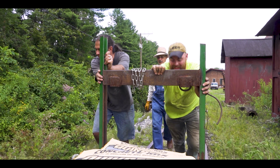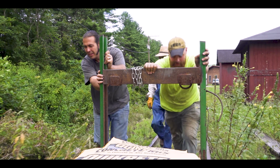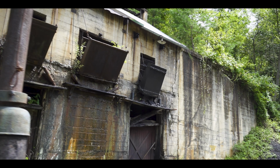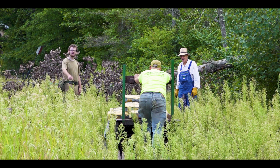You have to understand that these volunteers were placing a great deal of faith in the idea that this railroad would survive. There was no guarantee that the railroad would make it. They were driven by a belief that preserving this railroad mattered, to share it with future generations.